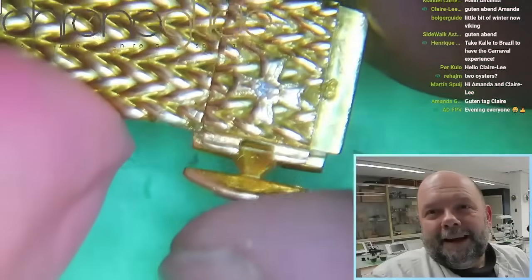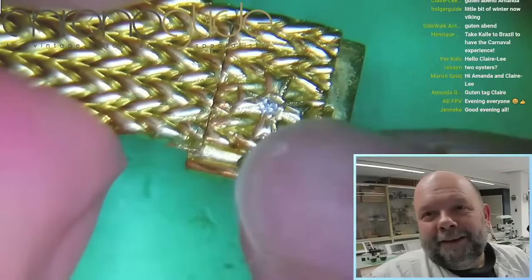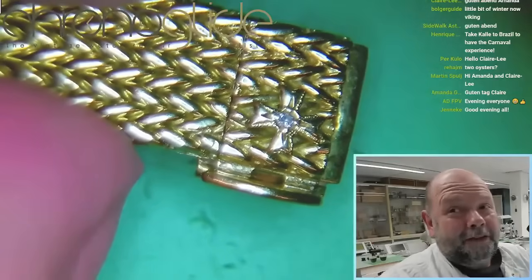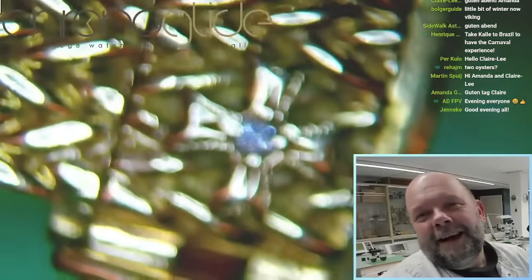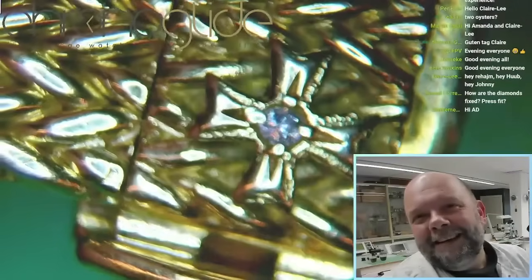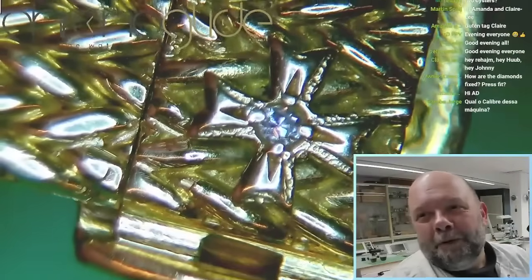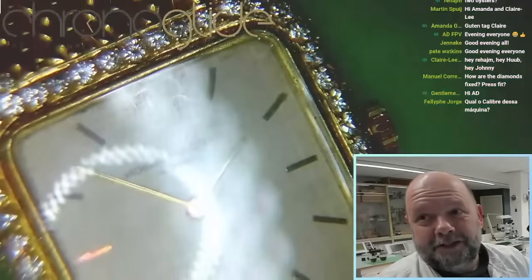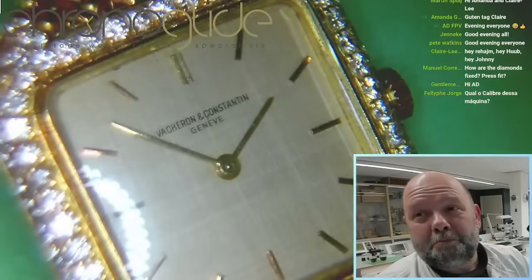And just, yeah, lovely. Another Vacheron, the Maltese cross with a diamond encrusted. I thought, well, if we go for Valentine's Day, let's do it properly with, for me, the ultimate ladies watch. It is just beautiful.